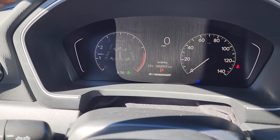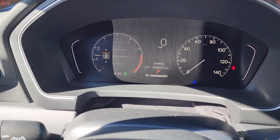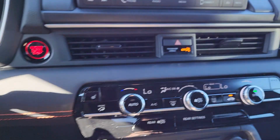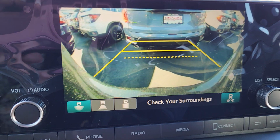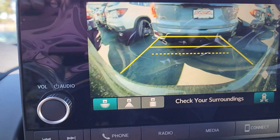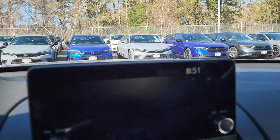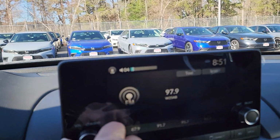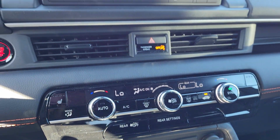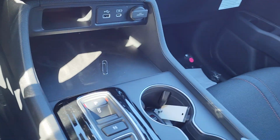Let's see, all the directions. Your wide angle, straight back or straight down, cross traffic monitoring, Apple CarPlay, Android Auto, Honda Link, just to name a few. Your HVAC system. I'll take this off so I can show you.